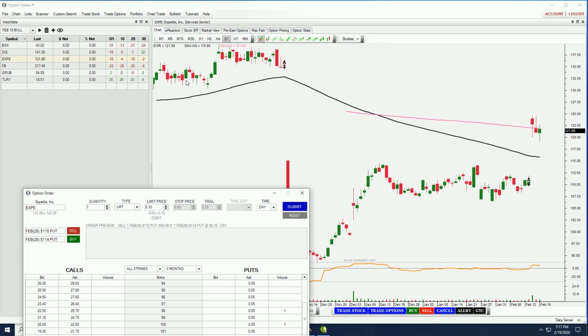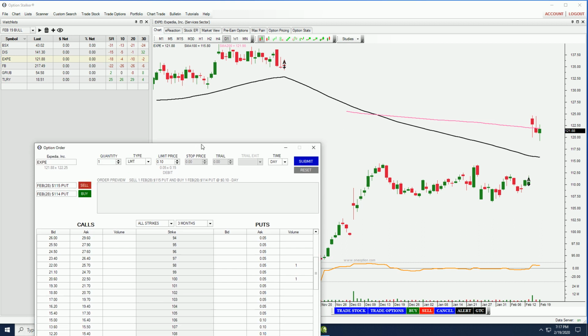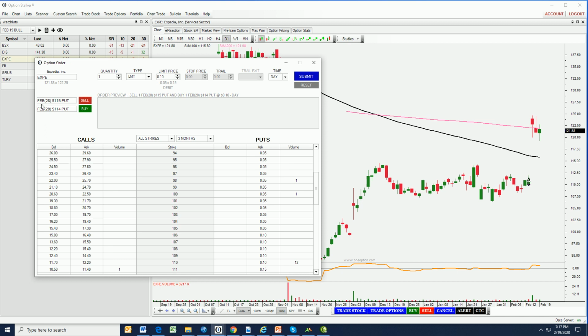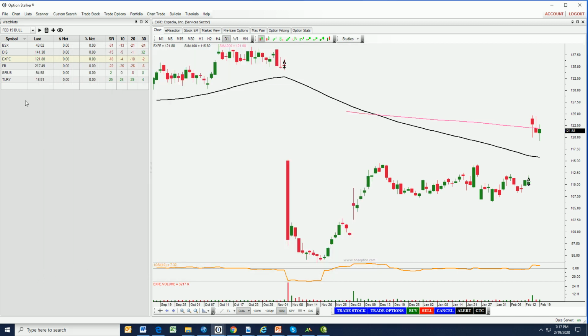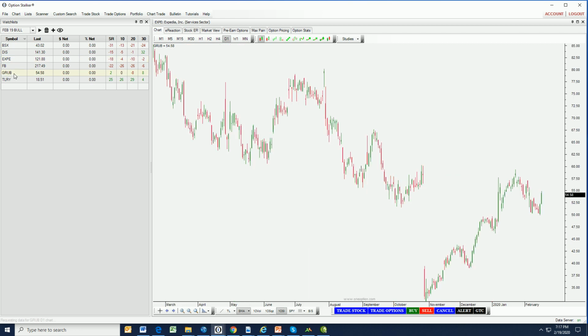I really like it. So recap very quickly, selling the EXPE February 28, the 115 puts, and we're buying the 114 puts, and we're doing that for a 20-cent credit. This spread expires a week from Friday, so we'll only be in the trade for 7 trading days. I like it. All right, let's keep going back. We've already done Facebook.